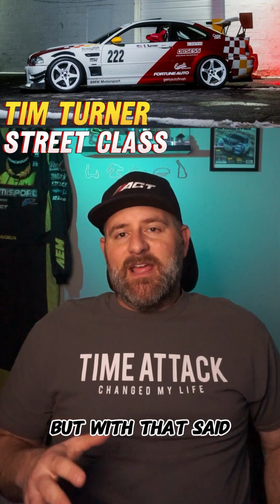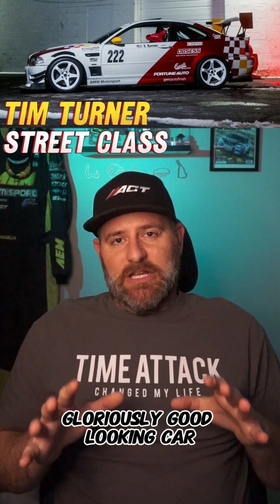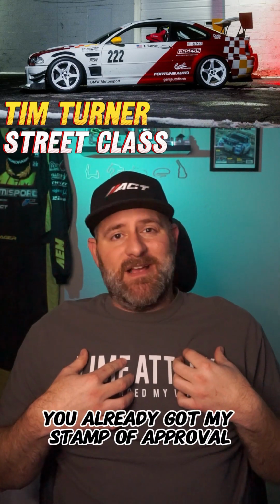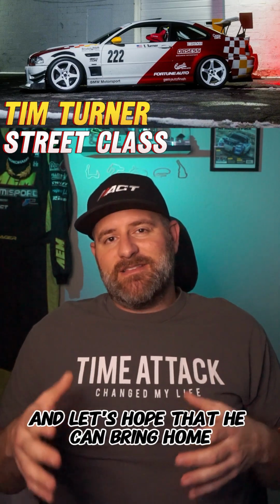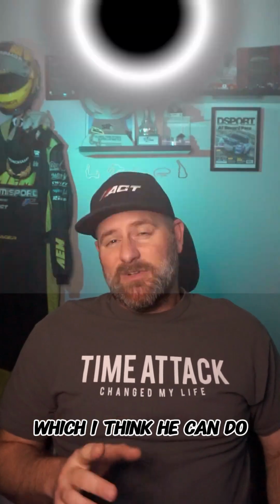But with that said, this is an awesome looking car, as you can see here. Gloriously good looking car. So I'm a big fan. If you show up with a livery, you already got my stamp of approval. So let's check out this car, see how it goes, and let's hope that he can bring home a better lap time than what he's thinking, which I think he can do.